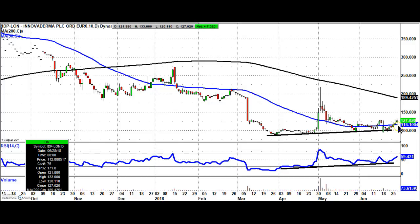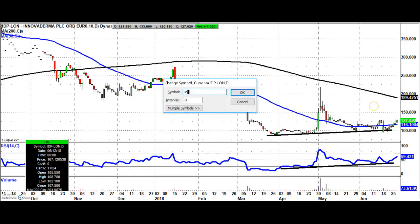Stop loss at the moment quite convenient, I think, really an end-of-day close back below the 50-day moving average at £1.16. Another stock which has behaved itself this week is Infrastrata.